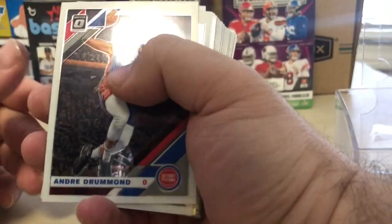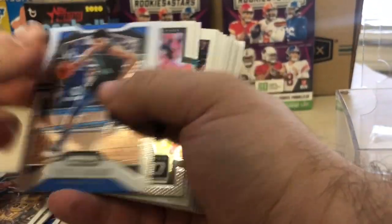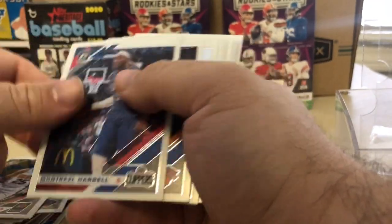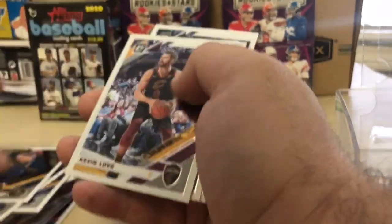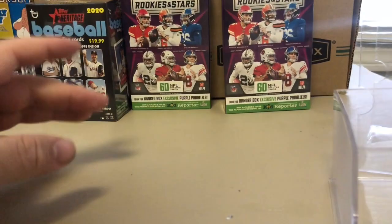Oops. Former UConn Husky. I don't think anything else should be in here. You just threw all of my commons in there too. My favorite Nick, Dennis Mitchell Robinson, and then my least favorite Nick, Dennis Smith Jr. Alright, that was everything from that.